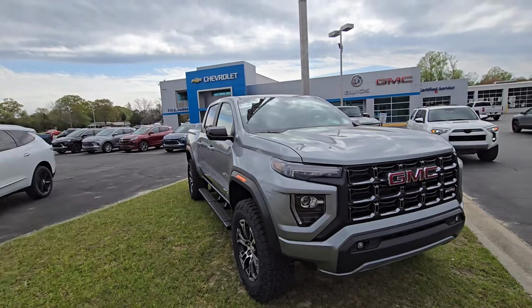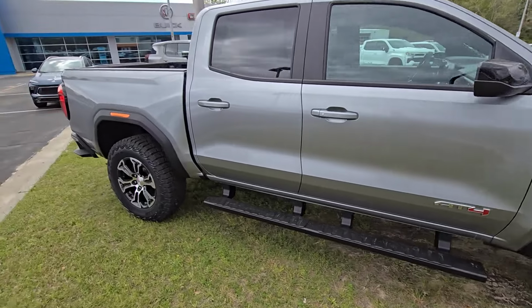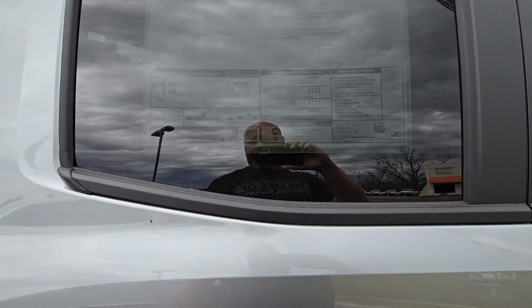We're at Kyle Durant's down here in Claxton, Georgia, where I live, not far from me. But what a good looking truck. We're going to kind of dive into it a little bit. The downside is the window sticker is just this. It is a fake label. It's not giving me prices or anything on here.